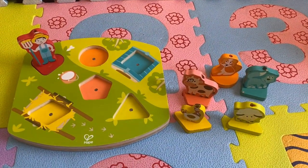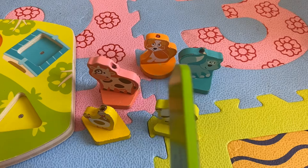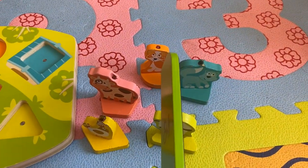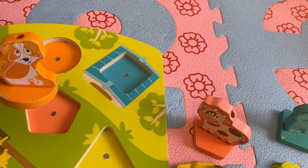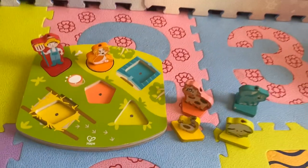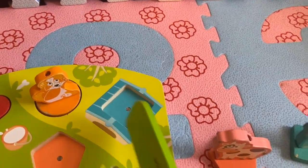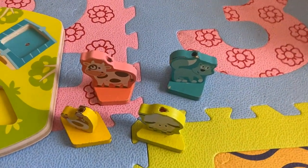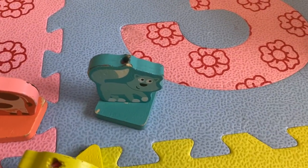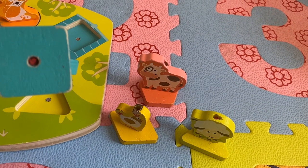Now let's see which one should go on this orange circle. Yes, the dog. Because the dog is standing on an orange circle shape. Now let's see this blue square. Which one is standing on a blue square? Yes, the cat. Let's put it.